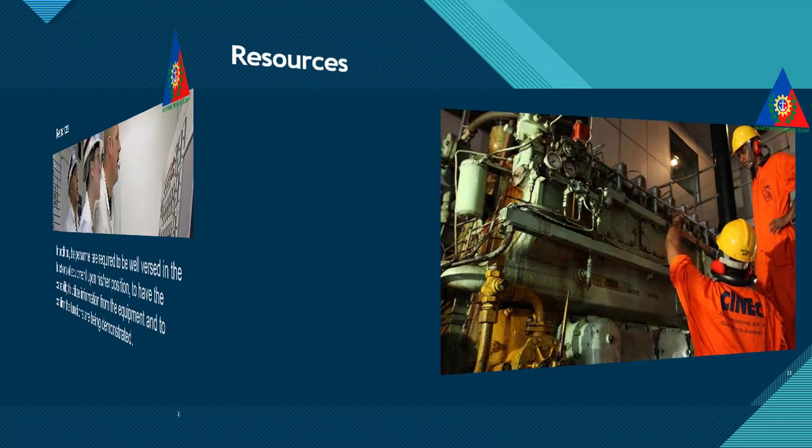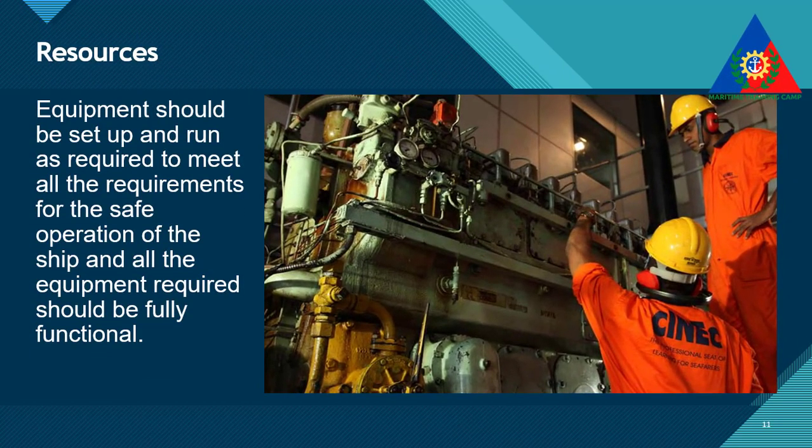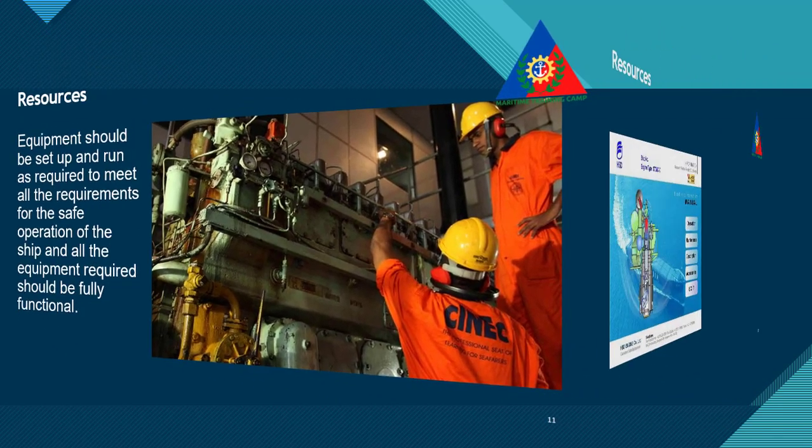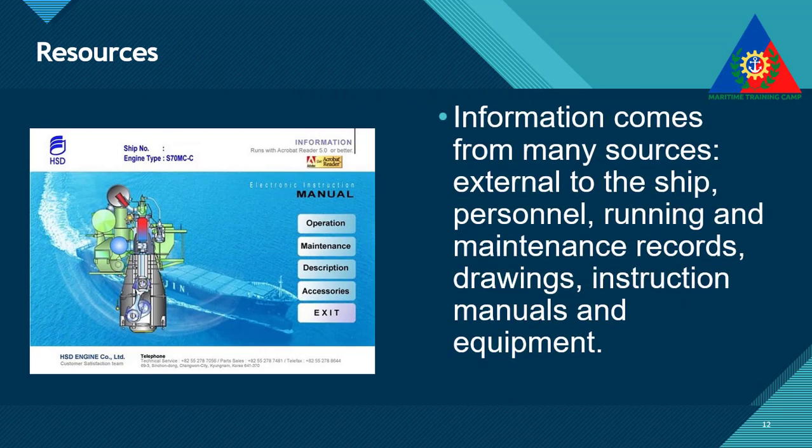Equipment should be set up and run as required to meet all the requirements for the safe operation of the ship, and all the equipment required should be fully functional. Information comes from many sources. It may be external to the ship, personnel, running and maintenance records, drawings, instruction manuals and equipment.